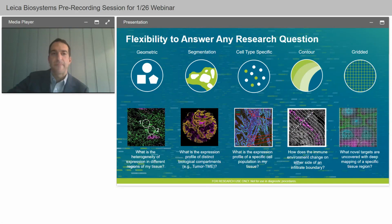And because we're using UV light to release those oligos from the tissue, we basically have the flexibility to control how fine or controlled that UV light is to select different regions across the tissue. And we have tons of different capabilities and different questions that we can answer utilizing this platform. Anything that doesn't receive UV light will not be profiled. You'll have the fluorescent image of the entire section, of the entire slide, but only for regions that you selected for profiling will you have that multiplexed expression level data.